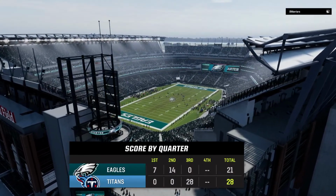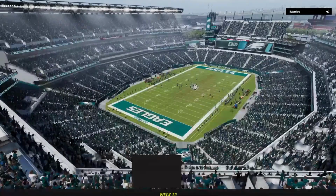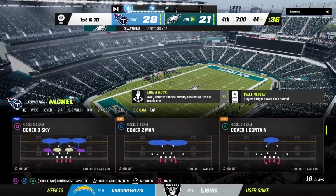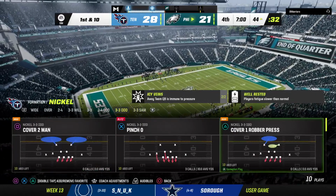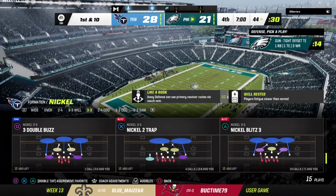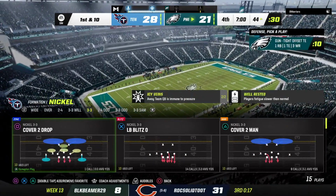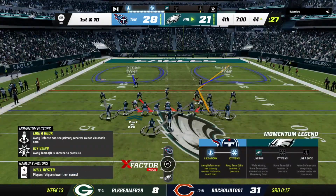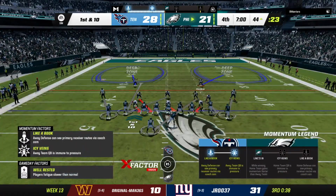And welcome back. We are in the city of brotherly love, Philadelphia. It's the Eagles behind on the scoreboard, but with the football here as we start the fourth quarter. Let's go now. So signs of life in what's been a dormant offense in this second half. Here's 1st and 10.